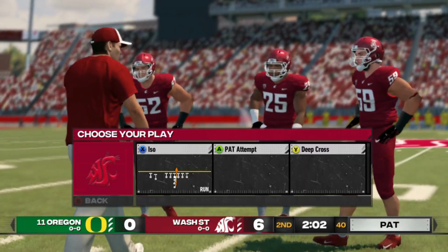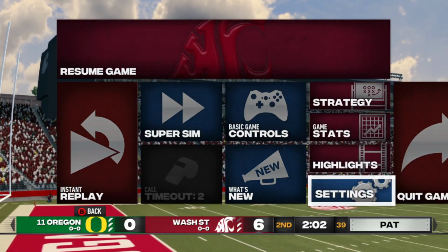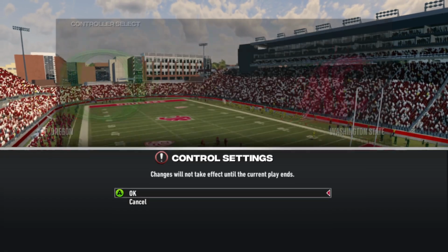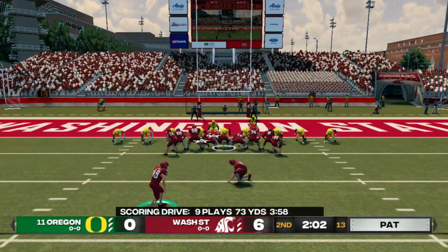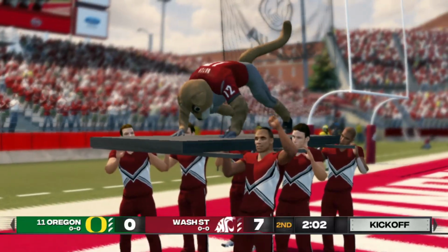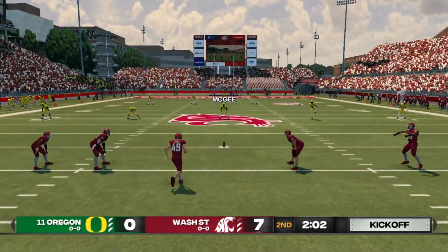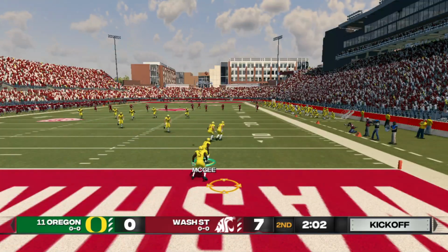The Cougars will use their first time out of the half. He makes the PAT. A 9-play, 74-yard drive. And they come away with 7 points. The kicker looks like he's ready to kick this one off. Sends it sailing downfield.